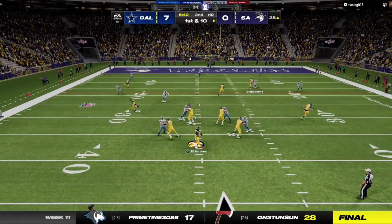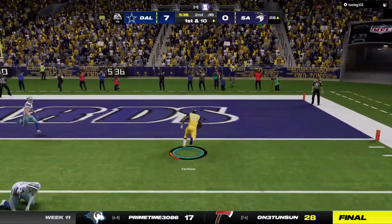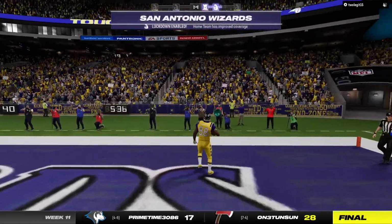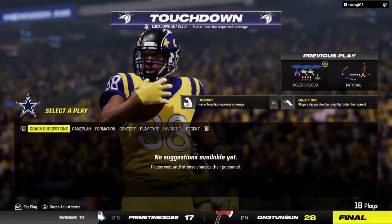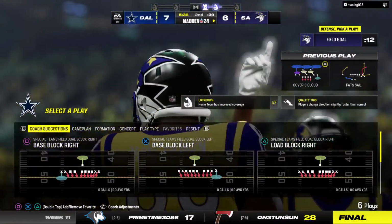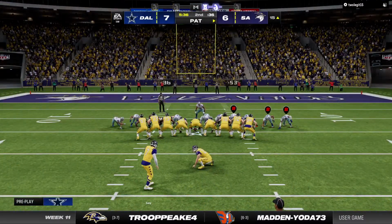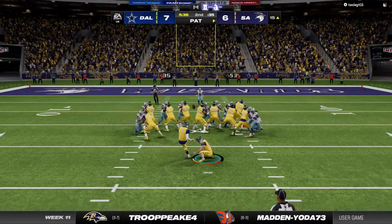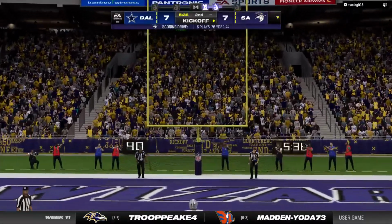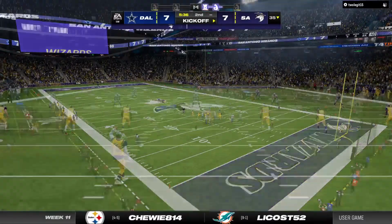Richardson. Oh, he's got a man wide open, complete. Touchdown. A great effort there. His 5th touchdown now on the year. And the Wizards are an extra point away now from tying this ball game. Extra point by Gay is up and good. And we are tied at 7.